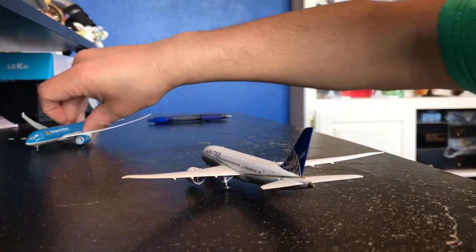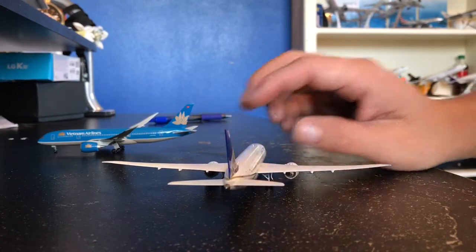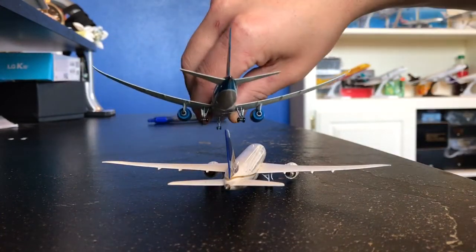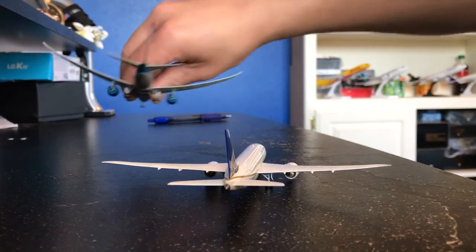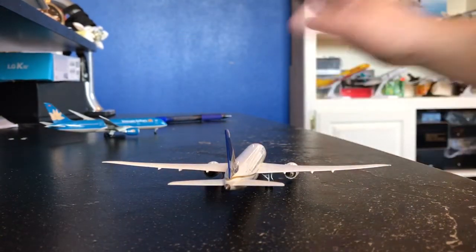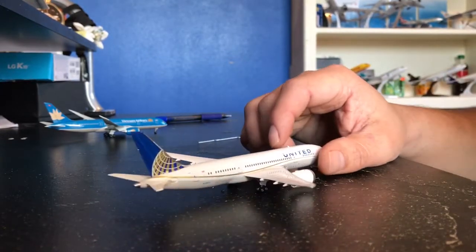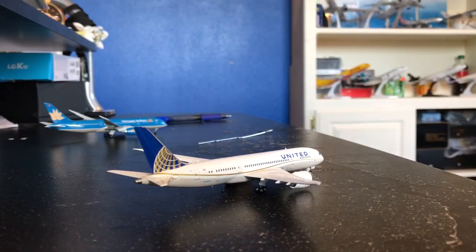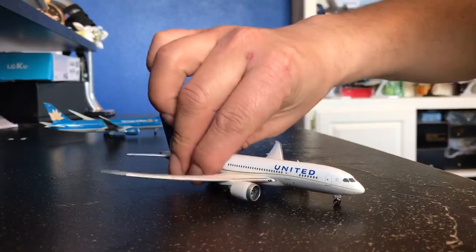The back of the airplane. This one is very detailed. Now this one here is very detailed as well, as you can see. I guess, like I said, the Dragon Wings plane is detailed somewhat, but if you're really looking for much more detailing on an airplane, then you need to go by Gemini Jets.